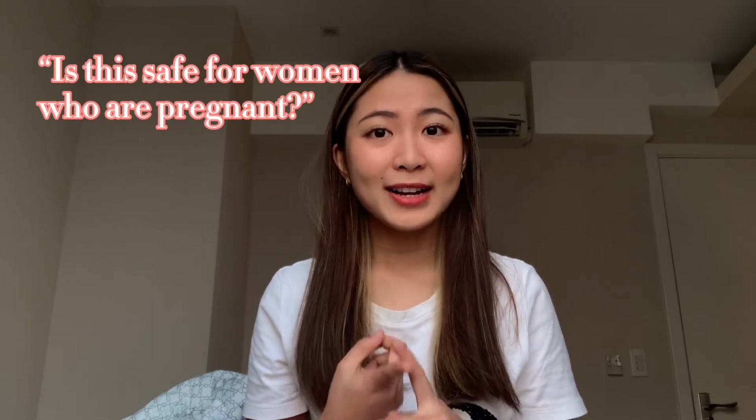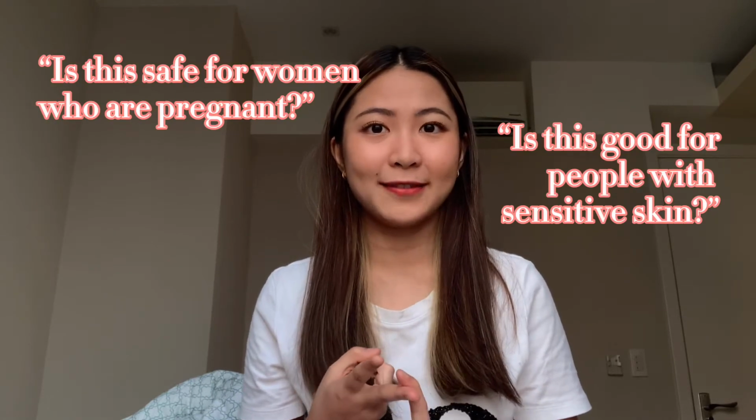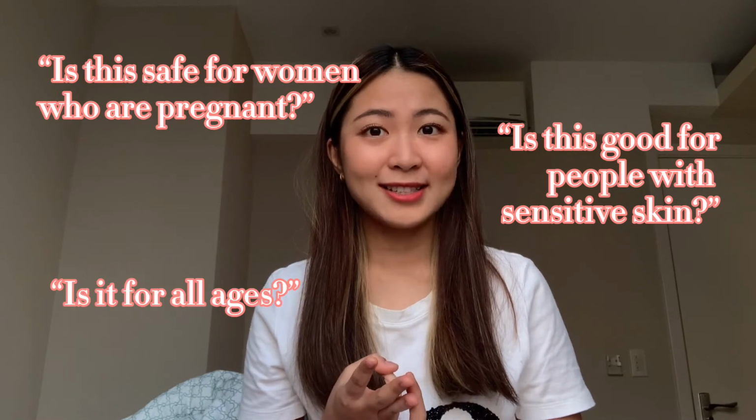Tapos, if you have questions like, is this safe for women who are pregnant? Is this good for people with sensitive skin? Is it for all ages? The answer is yes.